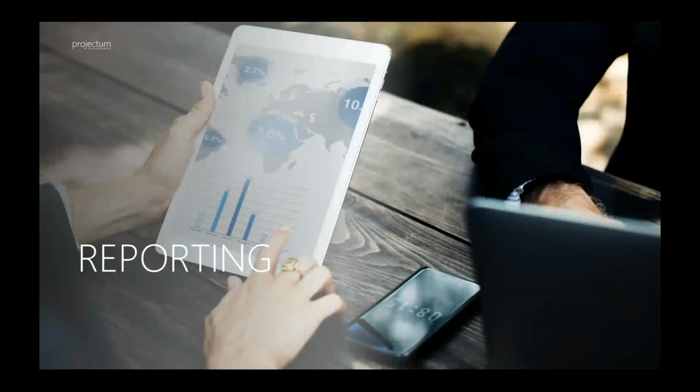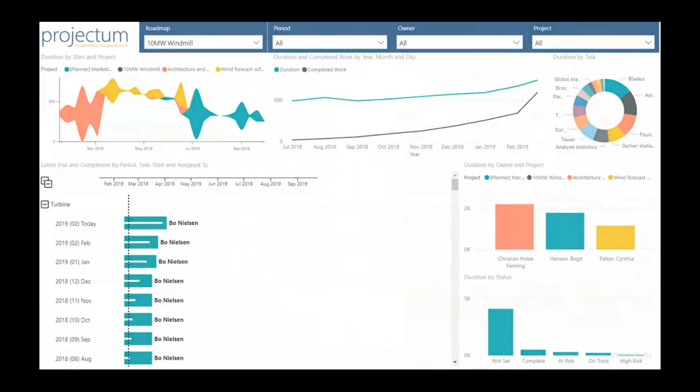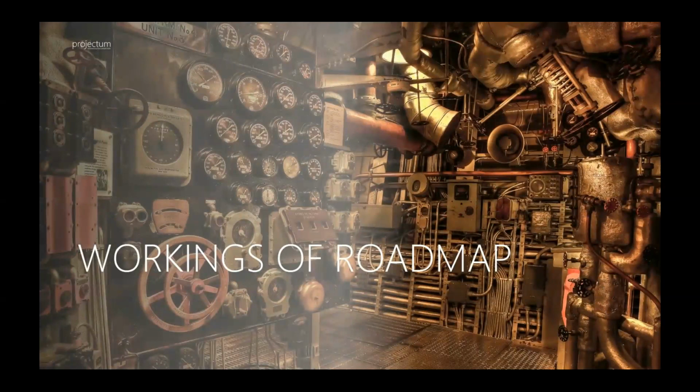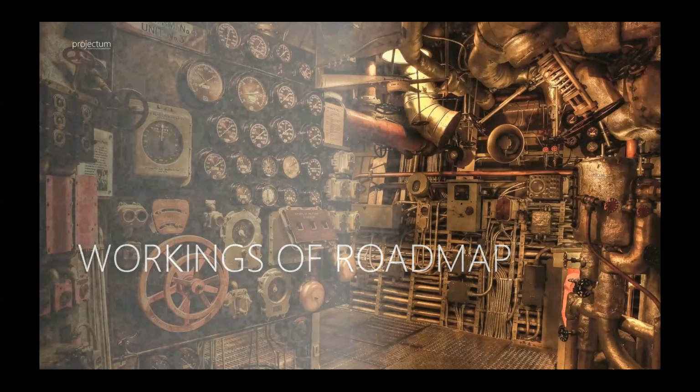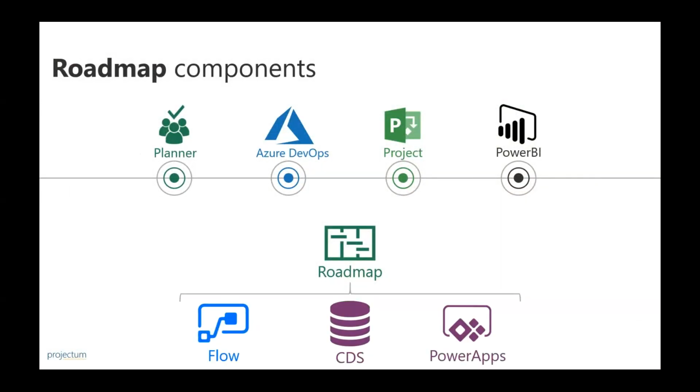This was a little bit about hands-on and reporting, trending capabilities of roadmap. And if I move on here, let's have a look at the internal workings of roadmap, what is actually powering this engine. So roadmap, as we saw, is connected into Planner, is connected into Azure DevOps and Project and Power BI. Planner is not natively connected. That's something we did, I will show in a moment.